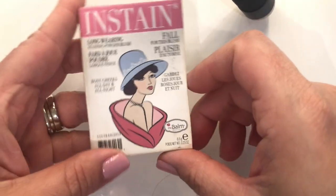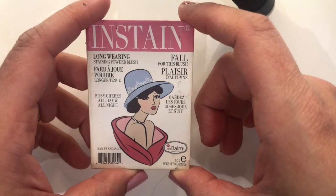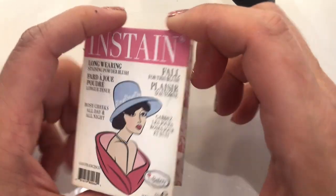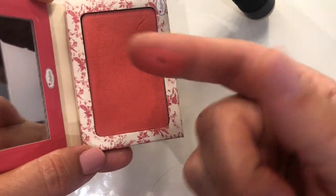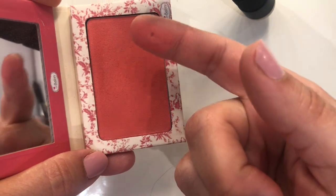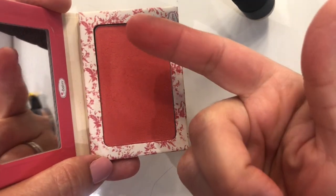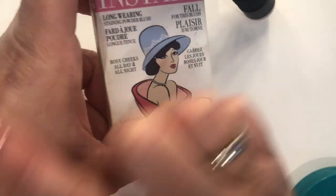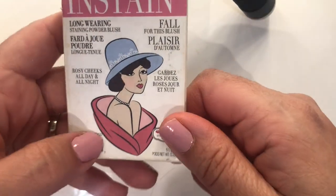One of my favorites, if you've never used the Instain blushes by The Balm, they are phenomenal. Do you hear all that noise upstairs? Geez, sorry. They are phenomenal. This is such a bright color. I know it's super intense, but it lasts so well. There's a dent on my finger. What the heck? Anyway, it lasts incredibly well on the cheek. I have a more mauve toned color, but I think my sister has that one. But it's beautiful. I love the packaging. It's a really, really great blush.